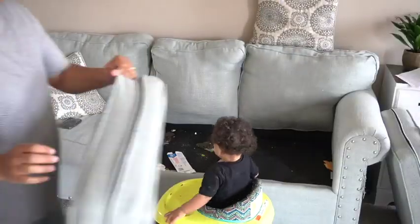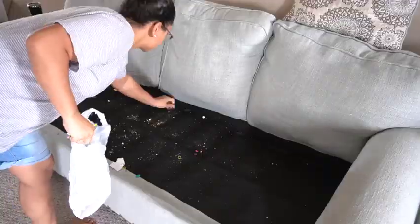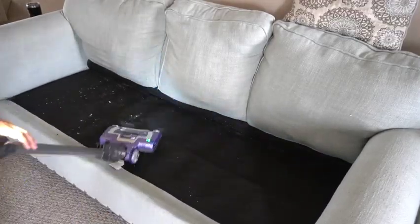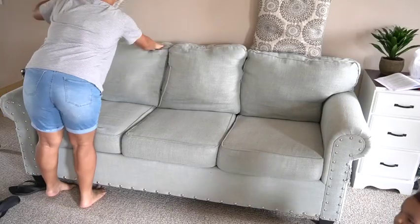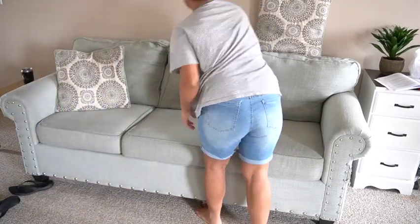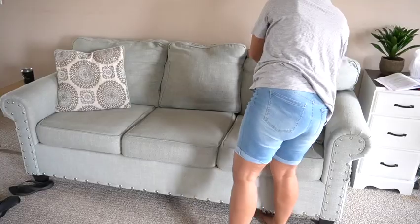So we started off the second day vacuuming under our couch cushions. And this is one of those things that hasn't been done in over a year, or at least a year. It was pretty gross. We found lots of pencils and hair ties and crumbs. I really thought I'd find a lot of change under there, but sadly I'm only 3 cents richer.